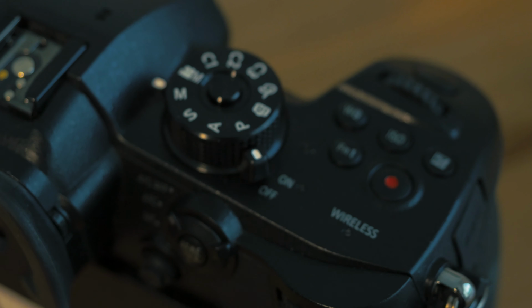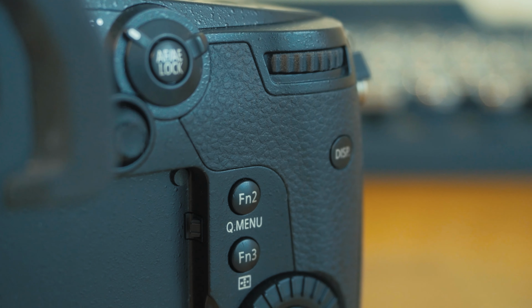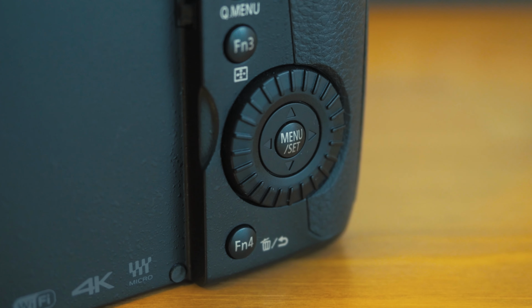Another great feature of the GH5 is the interface. It's so intuitive that anybody could pick up the camera and learn it like that. It's so easy. You'll be able to have full control over the lens's aperture, the ISO, the shutter speed, and even the white balance. It has an amazing wireless feature so that you can control everything on your camera using your smartphone or even a tablet, and you can control things like your focus.